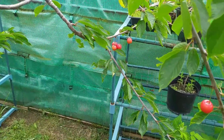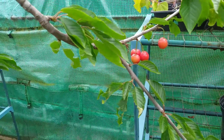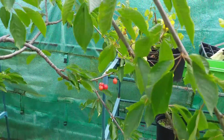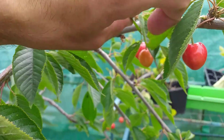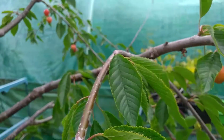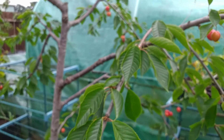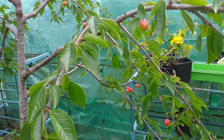Okay, so we're going to have a little mention about cherries. Now, this is variety Stella, and Stella, if I'm not mistaken, was the first self-fertile variety of cherry to be introduced to the UK. I believe it's a Canadian variety, and very important regarding cherries, because before this, you needed to have two cherry trees to cross-pollinate, but these will produce fruit on their own pollen.